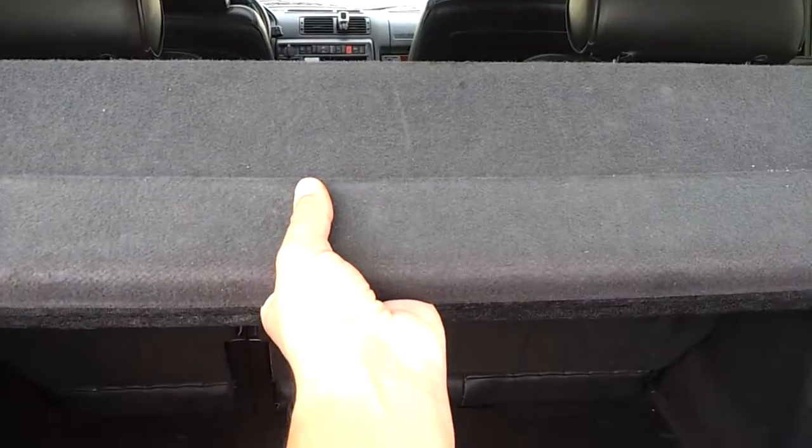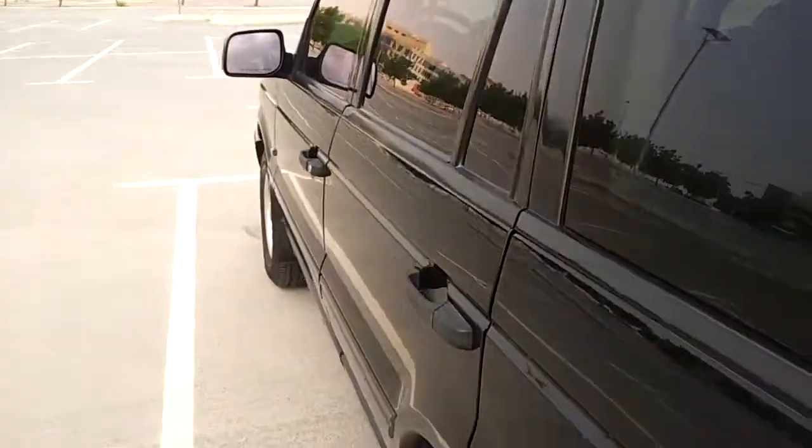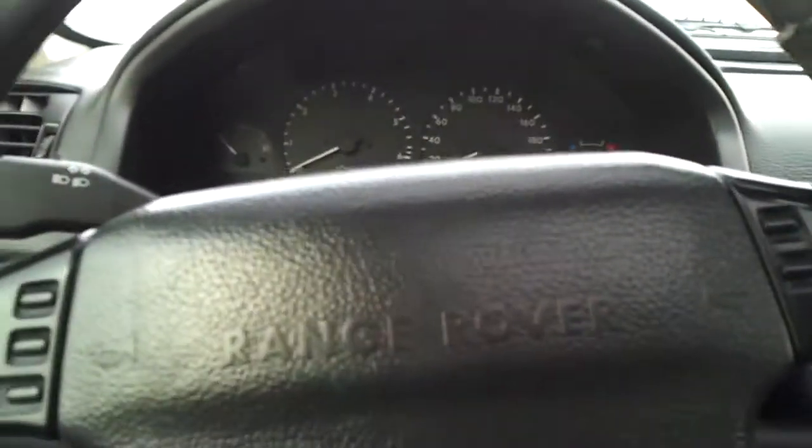You've of course got the folding parcel shelf there, the 4.6 HSE badge, 6 CD changer, which again is slightly temperamental but doesn't really detract away from the beautiful condition of the car that we are very lucky to have with us, and we're sure its new owner will really enjoy. Of course, you've got the memory facility, so whether it's yourself, maybe your partner, wife, husband driving it, you can always set it up for their choosing.